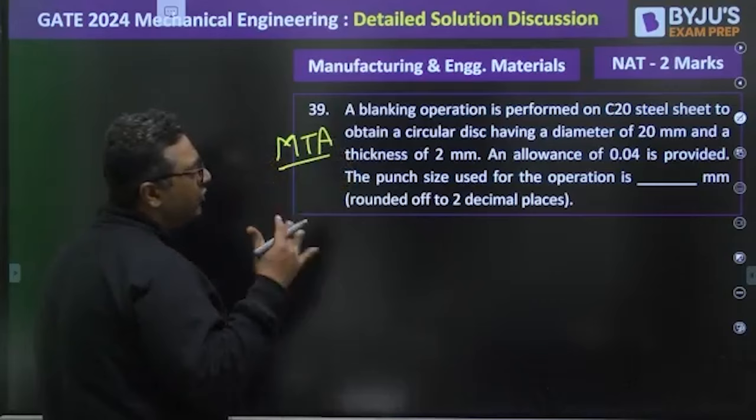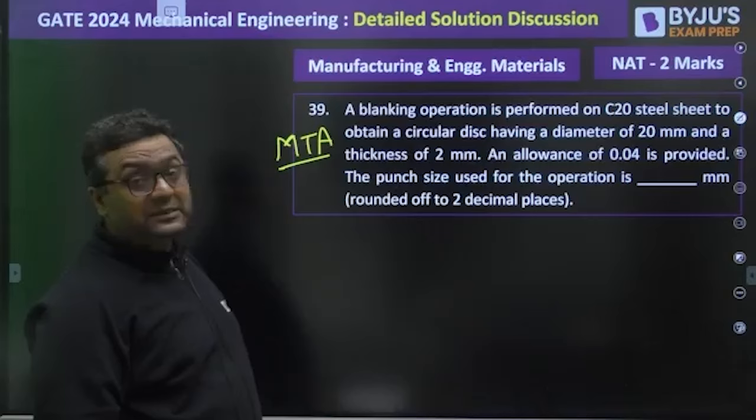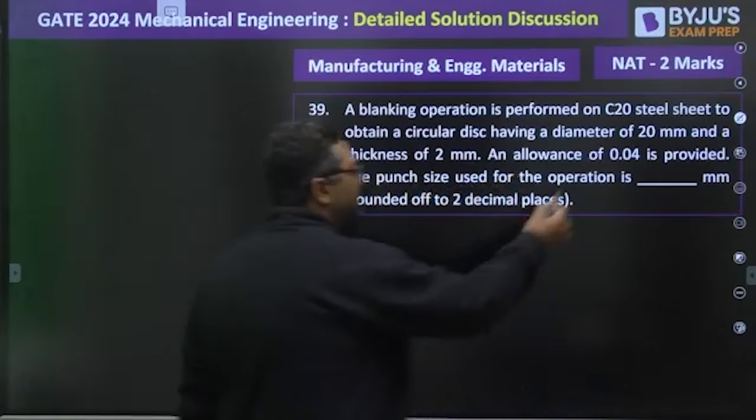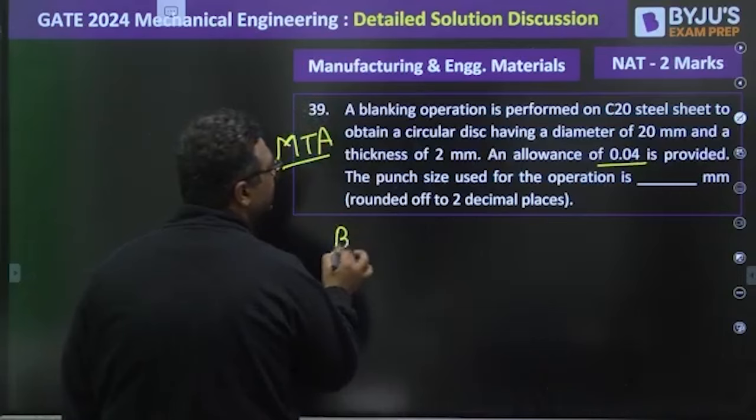A blanking operation is performed on C20 steel sheet to obtain a circular disc having a diameter of 20 mm and a thickness of 2 mm. An allowance of 0.04 is provided. The punch size used for the operation is, actually for allowance they have not mentioned, okay, whether it is going to be radial or diametral. So if you are considering this allowance to be like 4% of thickness, then you know that blank size, which is, they have asked the blank size, the punch size.